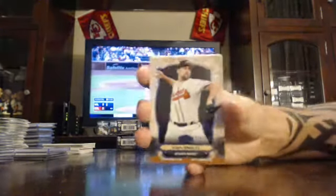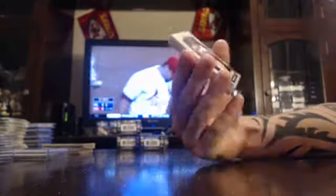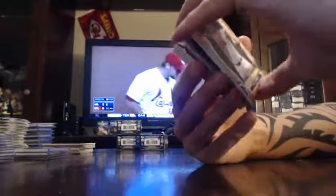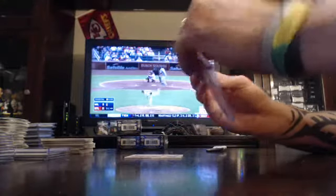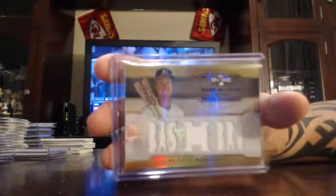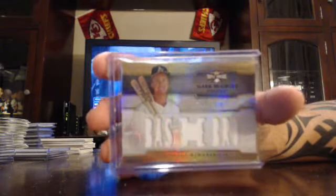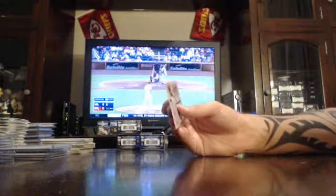The Braves, John Smoltz, 125. Got Eddie Mathews, 250 for the Braves. Got Mike Schmidt for the Phillies. Got Choo Choo, Texas Rangers. Got Brooks Robinson for the Orioles. Got a jersey card number 29. Jersey card number 29. Got Mark McGwire for the Oakland Athletics. Mark McGwire, number 29. And an auto jersey, number 50.